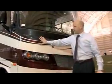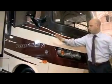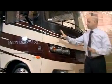You'll notice that this particular Georgetown has what they call full body paint. This isn't just any paint package. There are a lot of other gas Class A's out there that do paint. I don't think any of them do it like the Georgetown. It actually has 3 colors.